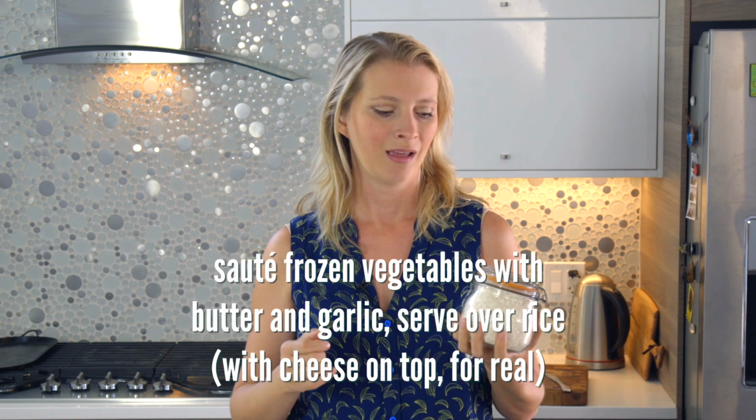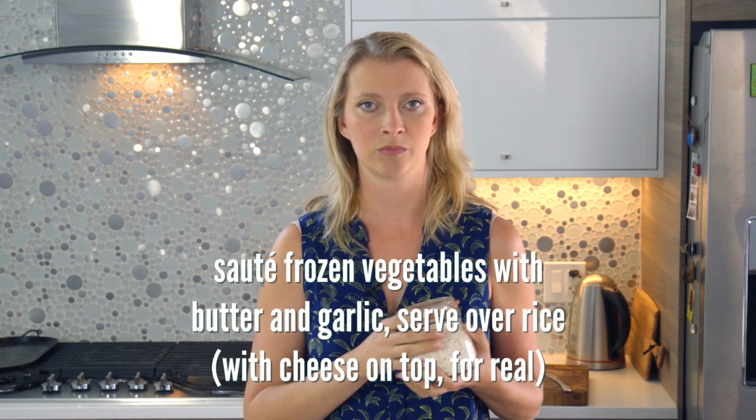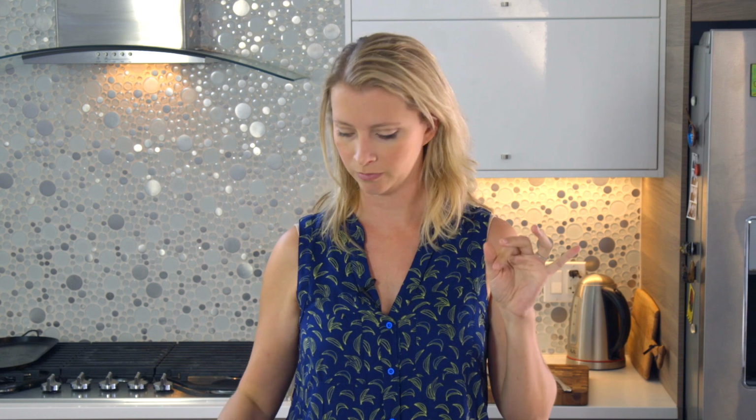Rice. I know I try to eat brown rice when I can, but I always keep white rice on hand because it cooks so much faster. Same thing with quinoa. I try to keep some quinoa on hand just because it cooks really fast. It's really nutritious. And you can just stir fry some vegetables with anything like some egg or leftover meat or something, or just vegetables, and put it over some rice, and it's a really, really fast meal.